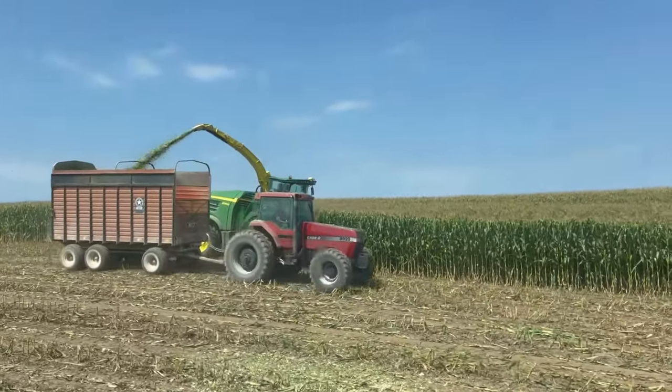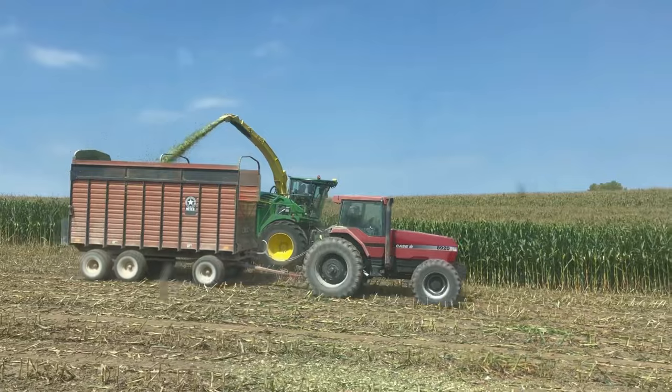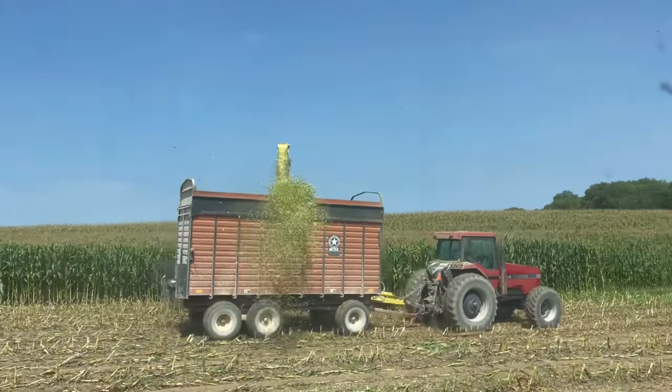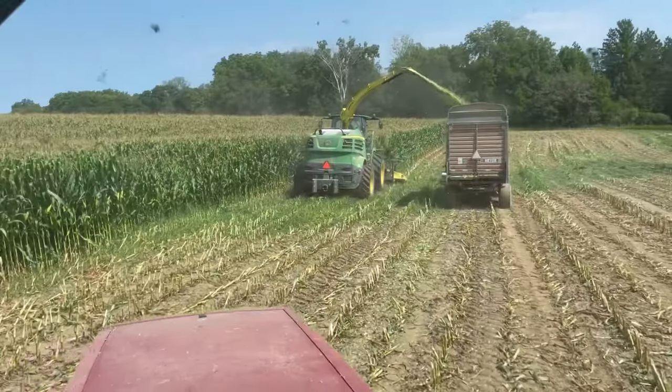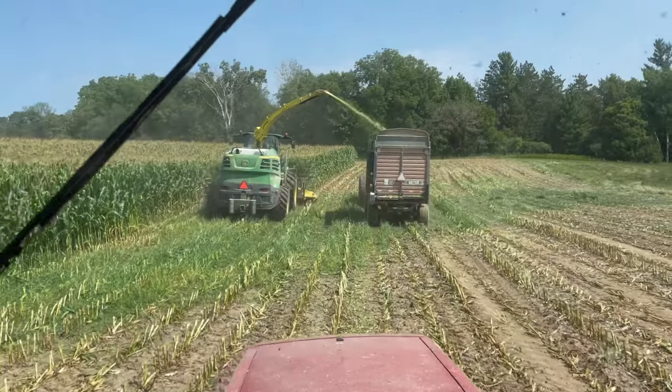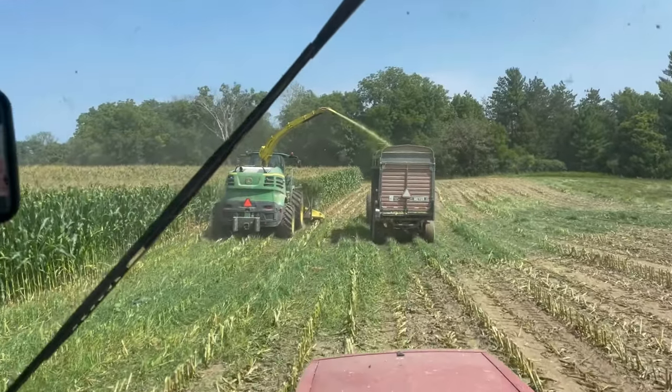There's a buddy of mine, Riley Weiss, in the big 8920. This is his first year doing it. I think he's having fun. So now I just jump in line and follow until the chopper stops and Riley will pull away and I'll pull under.